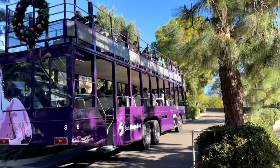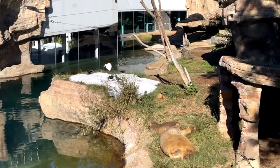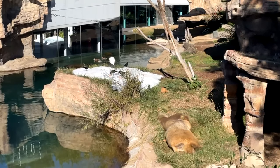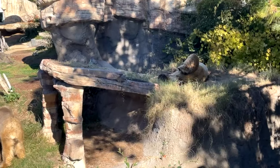Coming close on the heels of the inside look cart is the tour bus we were on earlier. As I said, ride on the top deck because this is the only way you're going to see the polar bears from the bus, and the only way you're going to see them at all not behind glass.